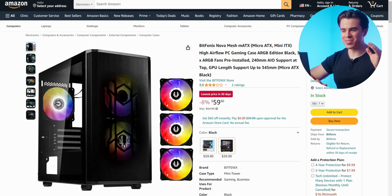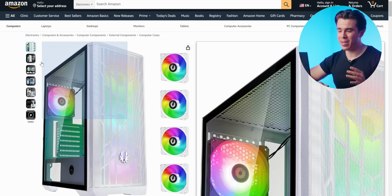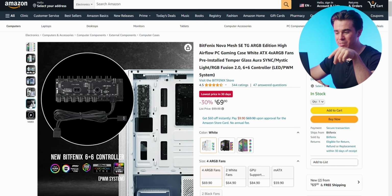But the round of applause doesn't stop there, because we do have the Nova Mesh SE. This is $70, so right at the limit of this video. ATX includes 4 ARGB fans, so addressable. And one other really cool thing is that this comes with a fan controller inside the back of the PC case. If you look right there, this can support your ARGB and the fans all in one in this PC case, and that is super sick to see.